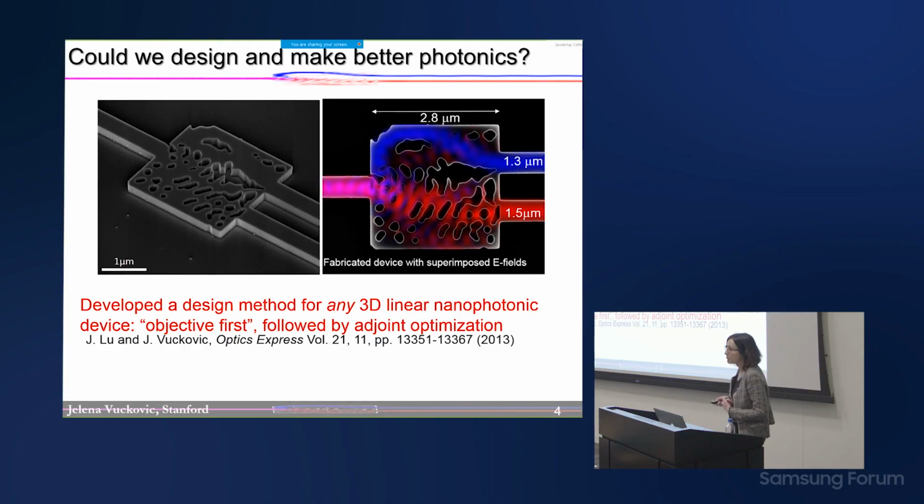So this structure here that I'll be describing more later in my talk is a real device. It's in silicon on insulator. It's a two-color filter, right? So it splits two different wavelengths into two different ports, and it does it in a footprint that is 2.8 by 2.8 microns. If you recall, I showed you a state-of-the-art filter, which is a ring on the previous slide, which has dimensions of about 20 to 30 micrometers. So in the footprint of a single filter, you can pack a few dozen of these.